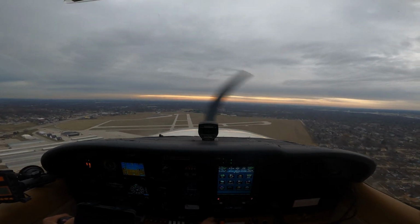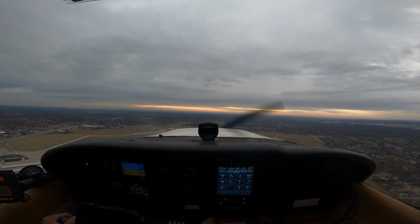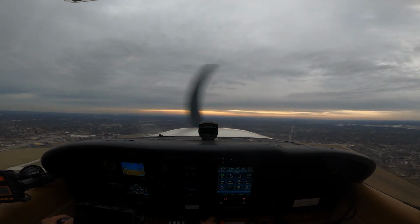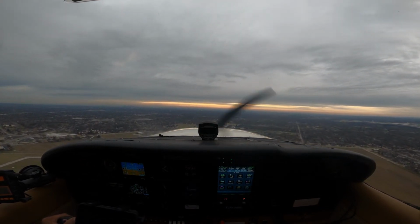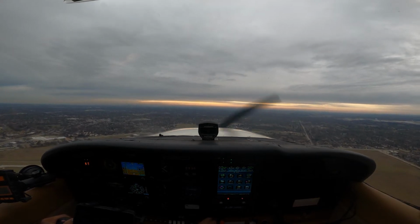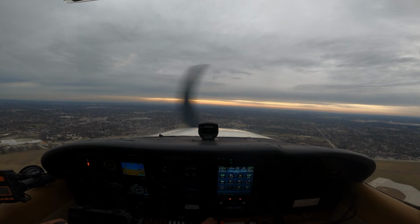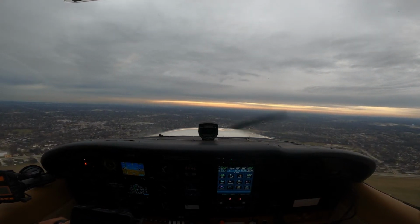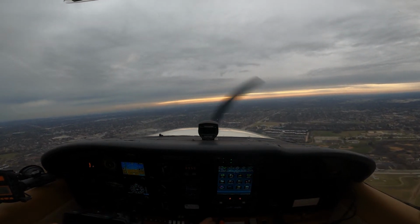Cram, 10 degrees, right rudder. November 277 Golf Tango. 10 degrees, we're climbing. Okay, airspeed's okay, we're above VY, 10 degrees. We are full power. Okay, airspeed's looking good, we are climbing. Flaps are out, 10 degrees. I'll start that right turn direct Badger.